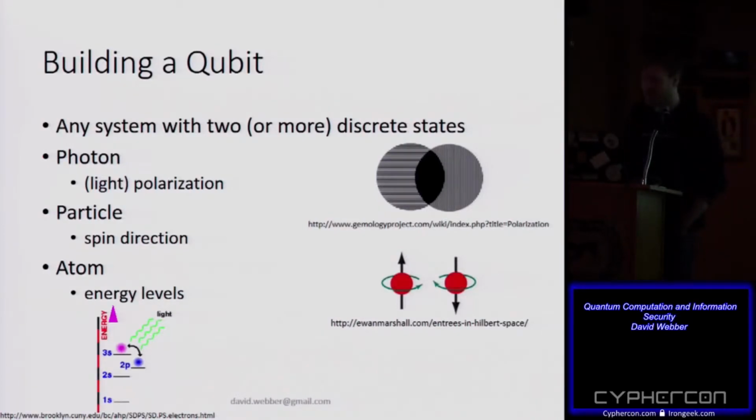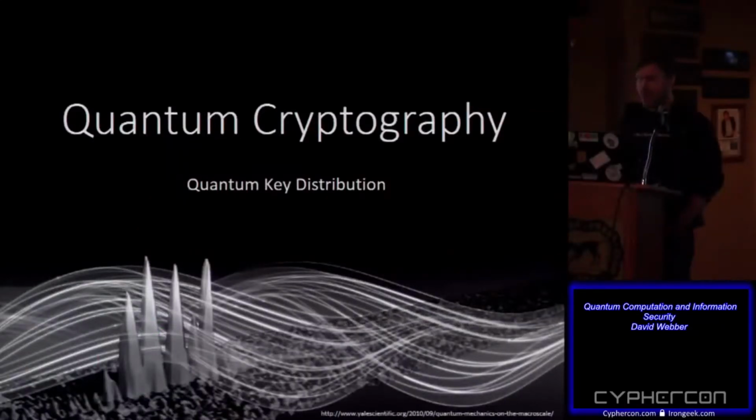So there's different physical realizations of a qubit, and these have different advantages and disadvantages. I won't go too much into that unless you guys ask questions. But that was sort of the introduction to quantum mechanics. So now let me show you how you can use that to securely transmit messages.